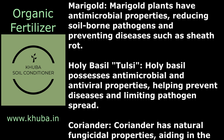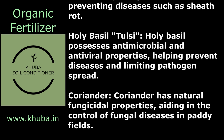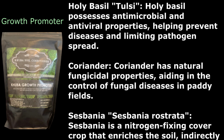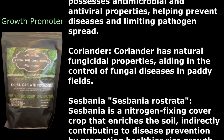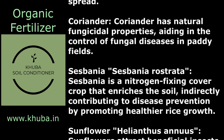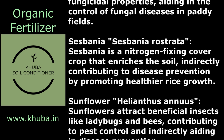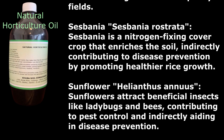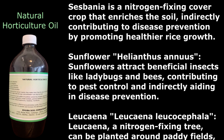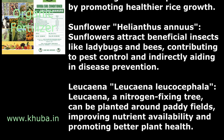Holy basil, tulsi. Holy basil possesses antimicrobial and antiviral properties, helping prevent diseases and limiting pathogen spread. Coriander. Coriander has natural fungicidal properties, aiding in the control of fungal diseases in paddy fields. Sesbania, Sesbania rostrata. Sesbania is a nitrogen-fixing cover crop that enriches the soil, indirectly contributing to disease prevention by promoting healthier rice growth. Sunflower, Helianthus annuus. Sunflowers attract beneficial insects like ladybugs and bees, contributing to pest control and indirectly aiding in disease prevention.